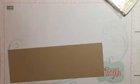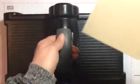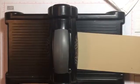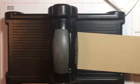So what I'm going to do is set our ink aside really fast, and get my Big Shot out with this Crumb Cake cardstock, and we're going to use our corrugated embossing folder.